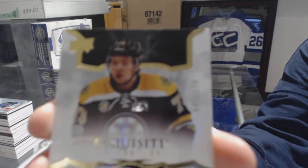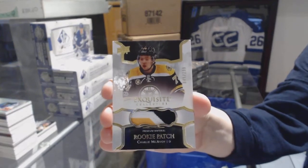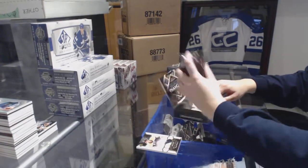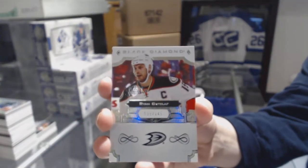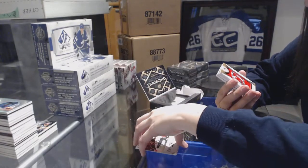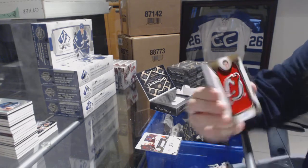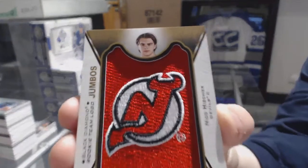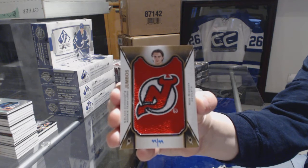Color patch number /299 for the Boston Bruins, Charlie McAvoy. We've got a base number /249 for the Anaheim Ducks, Ryan Getzlaf. We've got a team logo jumbos numbered 99 of 99 for the New Jersey Devils, Nico Hischier. Nico Hischier for the Devils.